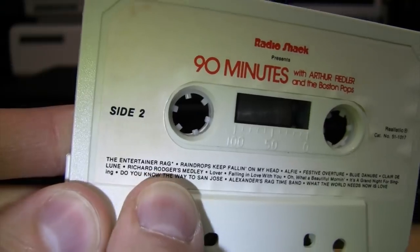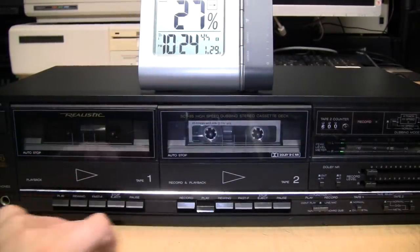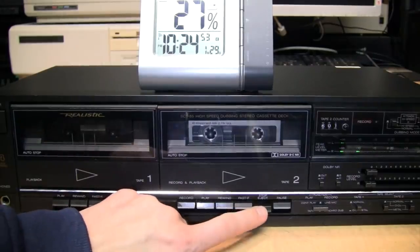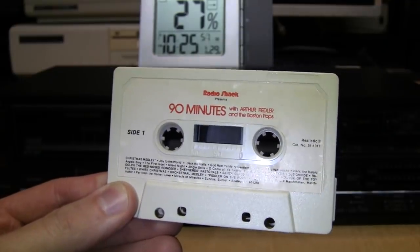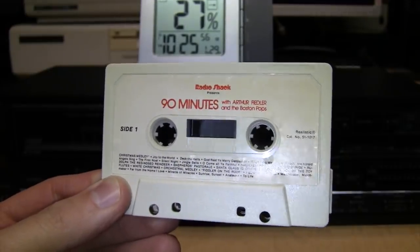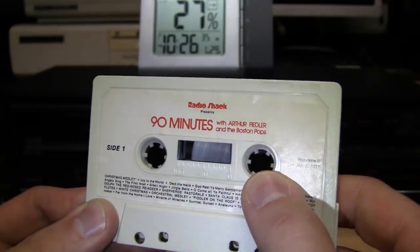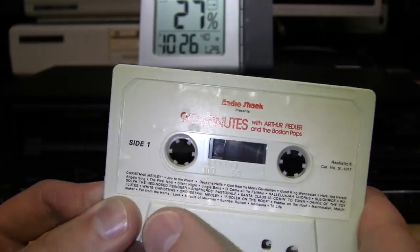And indeed, The Entertainer is the first song on the second side of the tape. So it did copy both sides of the tape. The one disadvantage of copying both sides of the tape at the same time is that whereas copying the second side would naturally wind it back to the beginning of the first side when it reaches the end, in this case, because it only required one pass of the entire tape to copy both sides, it's now at the end of side one and you'll need to rewind it to get back to the beginning.